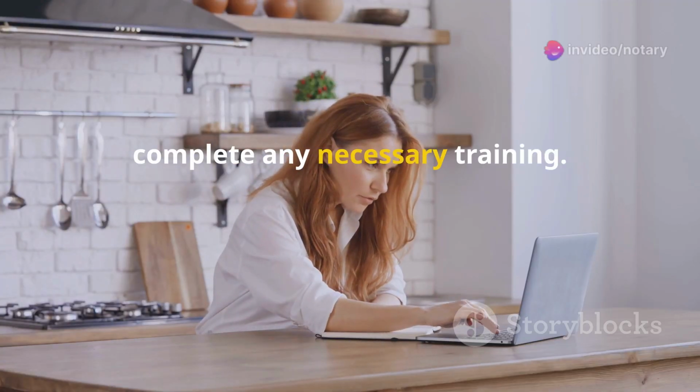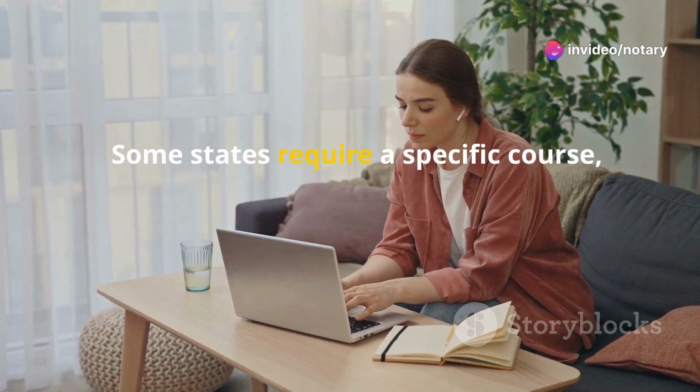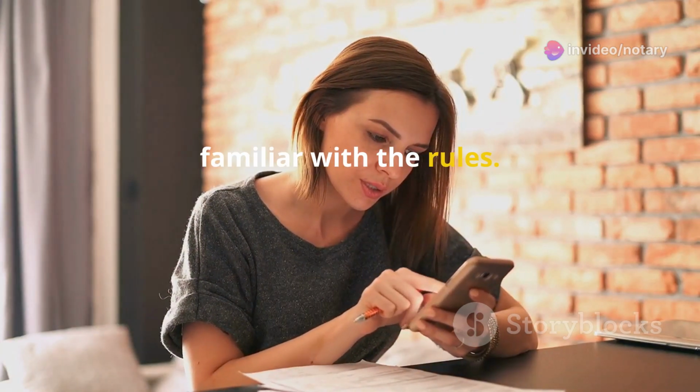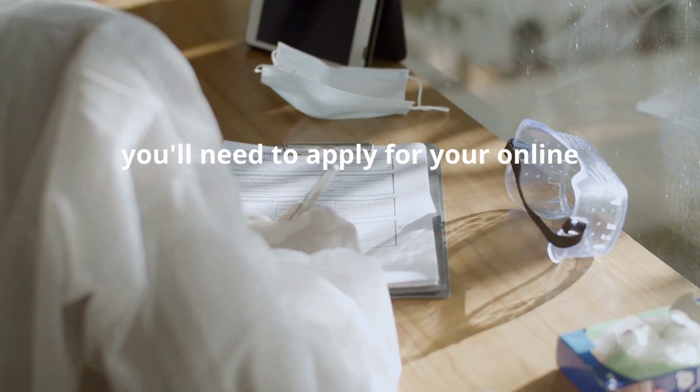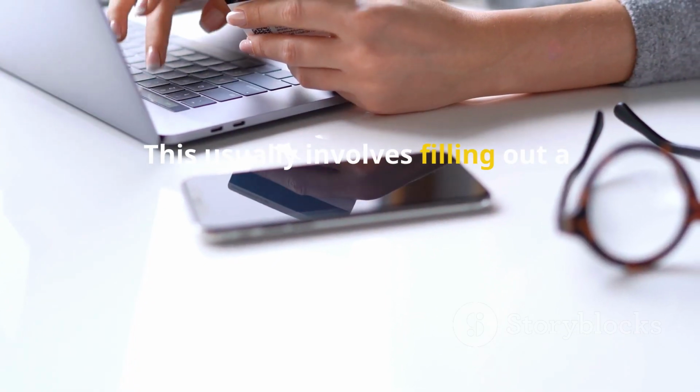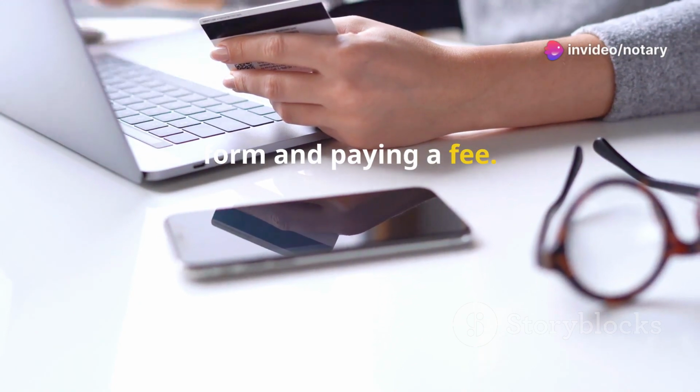Next, complete any necessary training. Some states require a specific course, while others just want you to be familiar with the rules. Then, you'll need to apply for your online notary commission. This usually involves filling out a form and paying a fee.